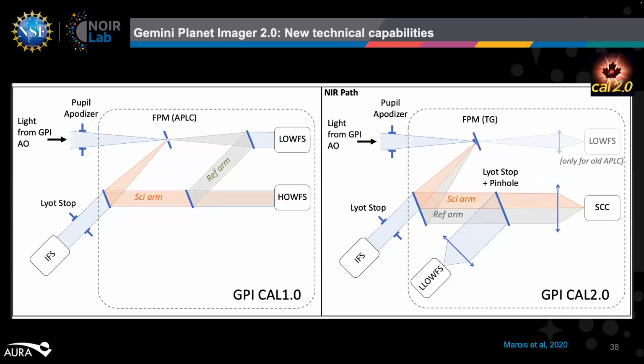So this is what I was talking about, Cal2. Cal2 is something which is going to help get a deeper contrast than what GPI-2 would already give. GPI-2 will give you some nice contrast, but Cal2 will make it even darker. Just to explain a little bit, GPI-1 had this Cal unit, which was a dual arm interferometer, which did not work because of vibration. But Cal2 is being developed in Victoria, and the PI is Christian Marois.